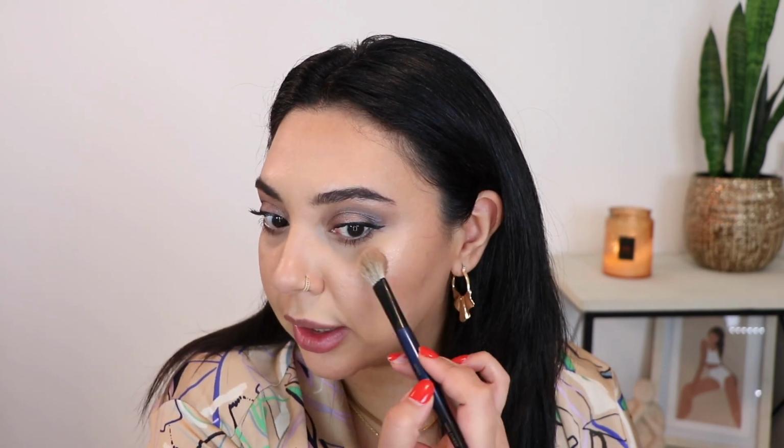So I don't have a new highlighter, but I was recently reminded about this one. This is from La Mer. What is this called? It's the Glow Highlighter. Okay, so I think this was released during the holiday. It was a limited edition and it's so pretty. It has a cream, kind of balmy formula, and a powdery side. So I'm going to go in with the powdery side first. I have not used this in a while. And it's so pretty.